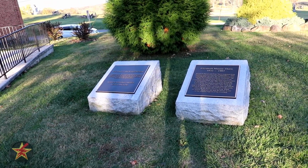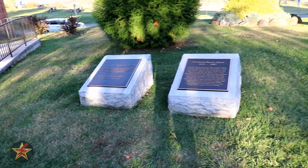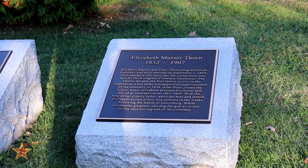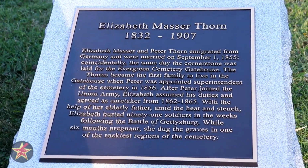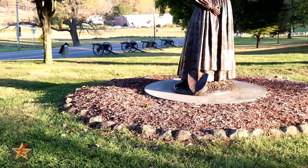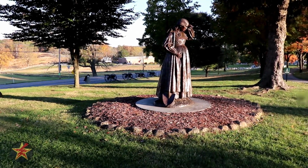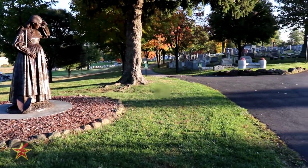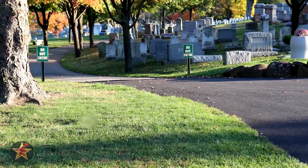And in reference to the Gettysburg Civil War Women's Memorial and the Elizabeth Thorn, I'll zoom in on that so you can give that a quick read. You can pause the video if you want. It's a very interesting story about a very determined woman who helped out the Union soldiers after the battle was over. And again, referencing, there is the pathway. It does say do not enter, but that is only for cars.